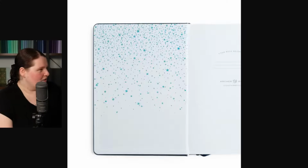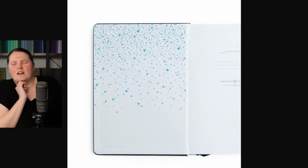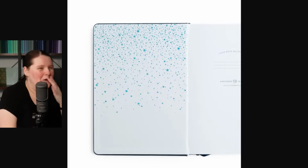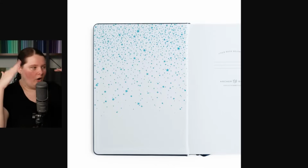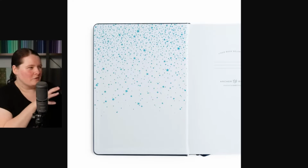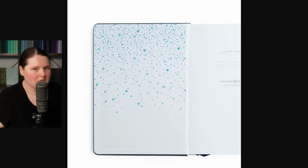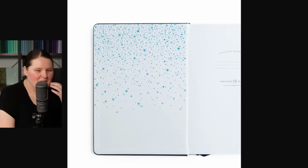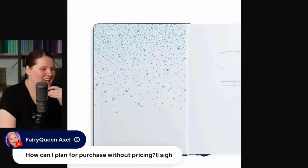Alrighty, that one is gone. Ooh, stars and sparkles. They know that I'm the target audience for this. Oh, no. I would love to see this one reflect the light. I think that that one would be really, really pretty. And the nice part about this is that it isn't printed the whole way down, which means that in terms of those functional elements, I can still stick those along the bottom and not have them cover up the design. I don't know how many other people actually use the inside cover as a kind of functional thing, but let's see. Yep. How can you plan for purchase without a pricing site? Yeah, I think that that's a little bit tricky.